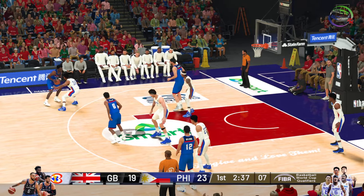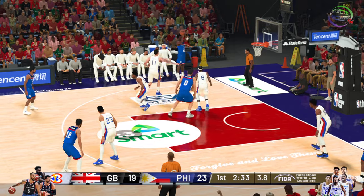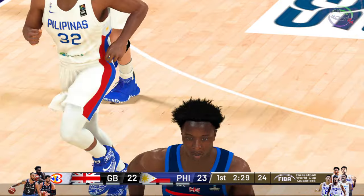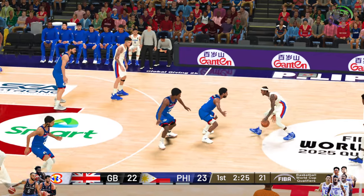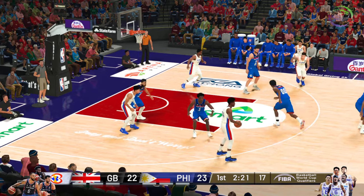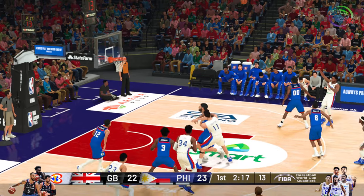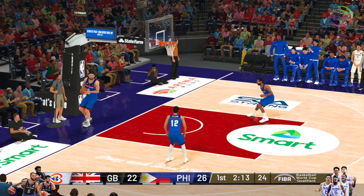Pass to Anunoby. Anunoby on the wing. Sinks it from deep. Anunoby, 3 points. Anunoby's gone 2 for 2 from distance tonight. Here's A-Train. Back to Clarkson.